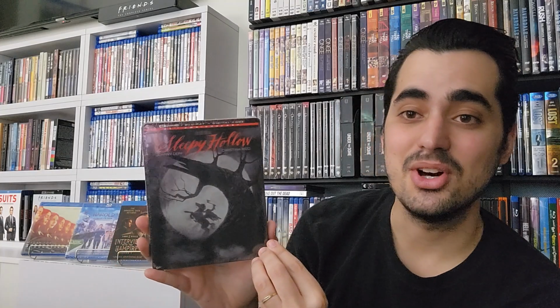Next one. The box is empty now. We have the Steelbook edition of Sleepy Hollow. This is the 25th anniversary edition of the movie. It's from Tim Burton and starring Johnny Depp and Christina Ricci.